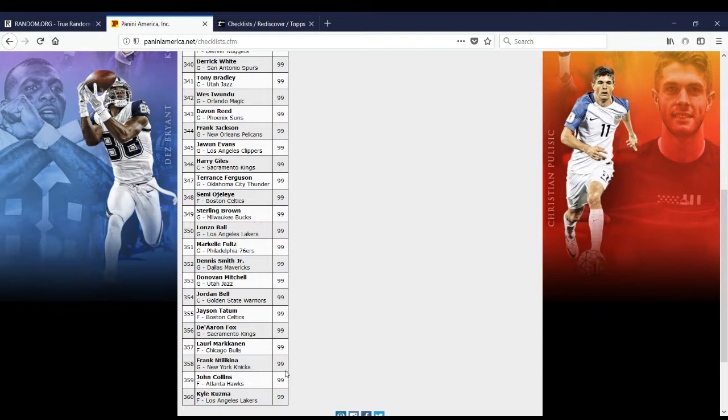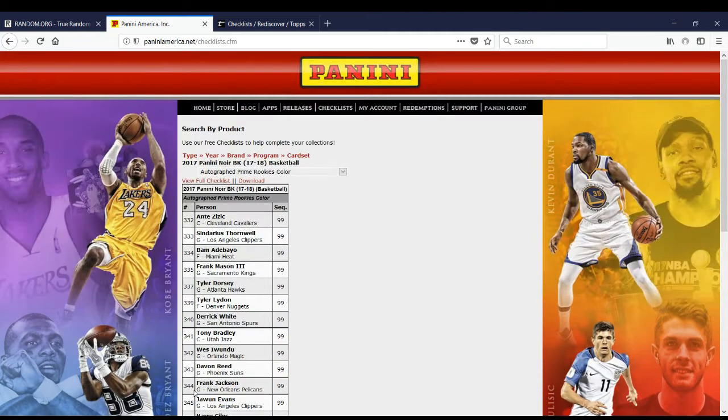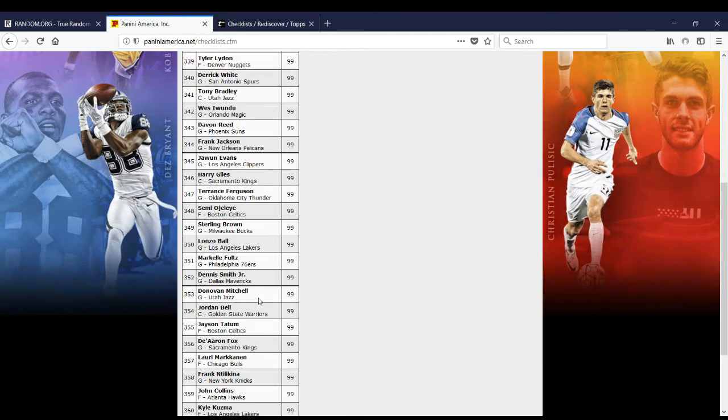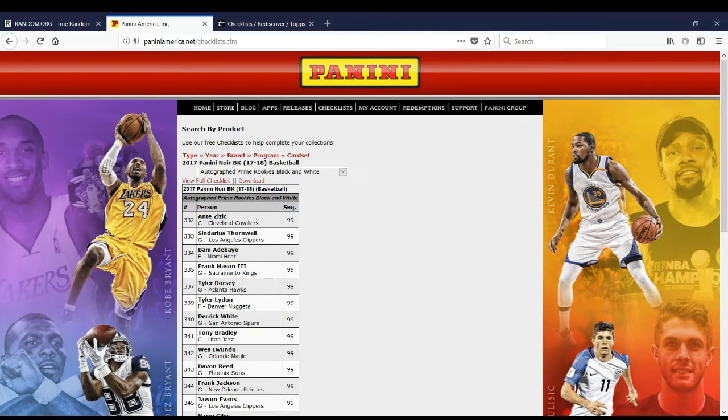Now we have to switch our card sets to go find the Donovan Mitchell because it is a prime rookie black and white. So let's get that switched over. Card number 353, Donovan Mitchell, also numbered to 99. So good to know, they're all to 99, whether they're black and white or color. See, I learned something. All right, let's get back over here.